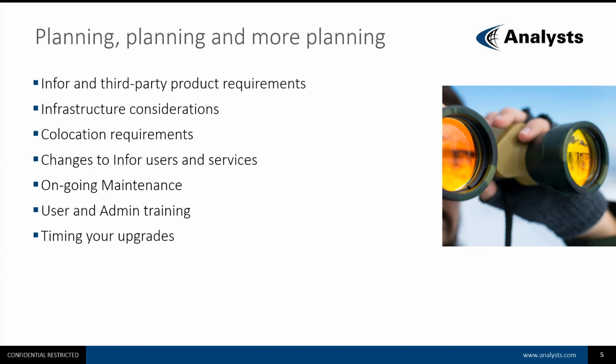Some of the ADFS components have collocation requirements. For instance, one of the Infor products must be installed on the same Windows box where ADFS is installed. Switching to ADFS will also require you to change some of the identities defined in LSF and Landmark, as well as create new services and associated identities.